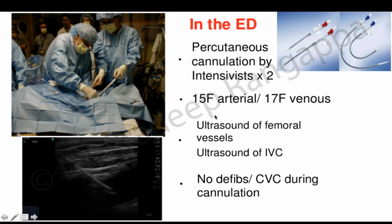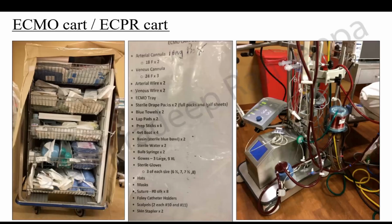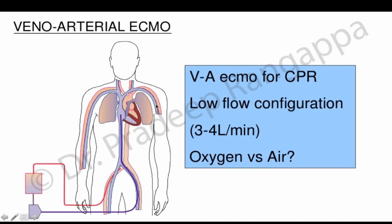It has to be done under ultrasound guidance, and make sure that the cannula is in the lumen and the guide wire is in the lumen before these 15 French and 17 French catheters are in place, because there have been instances where retroperitoneal hematomas are formed when there is a shearing of the vessel by the guide wire, and then you cannulate these big vessels. So it is always recommended that you use ultrasound before placing these big catheters. And as I have reiterated, no defibrillation or CVC cannulation during this whole process, because patients cannot be defibrillated when there is auto CPR with cannulation happening.